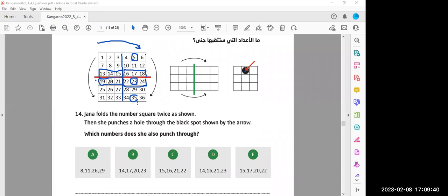23. And if this one folded on it, it will be 20 and 14 and 17. Again. You have to try it. This one, okay? No worries, Lynn. Is it clear now?